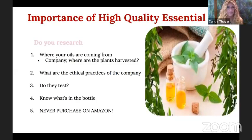Right. This is more like an overview. Yes. Okay. So let's talk about the importance of what you mentioned about high quality essential oils.